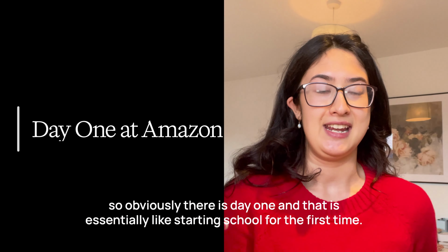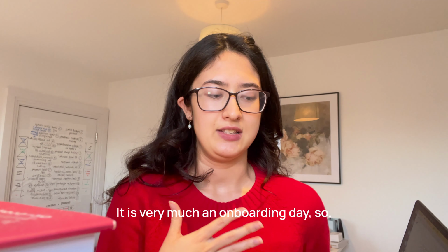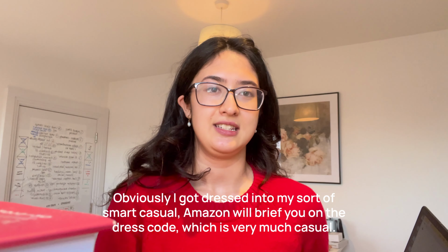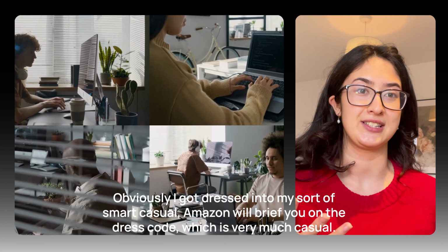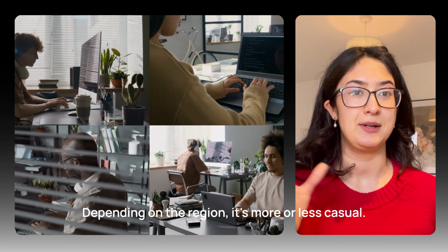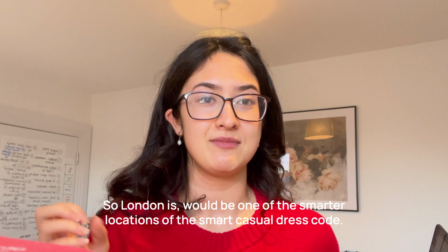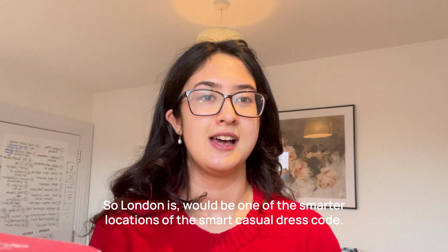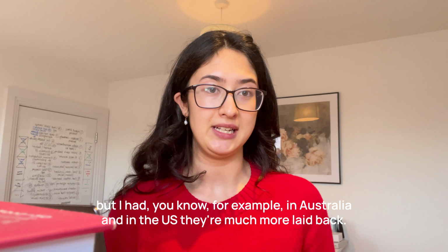So obviously there is day 1, and that is essentially like starting school for the first time. It is very much an onboarding day. So I got dressed into my smart casual. Amazon will brief you on the dress code, which is very much casual. Depending on the region, it's more or less casual. London would be one of the smarter locations of the smart casual dress code, but in Australia and in the US, for example, they're much more laid back.